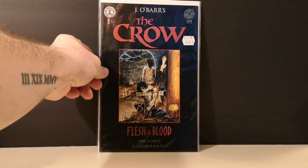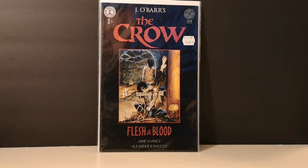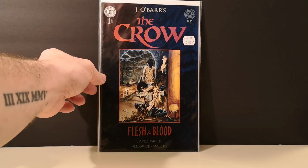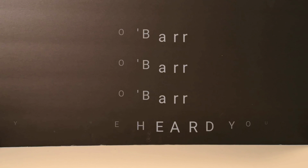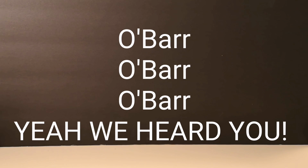Up next, harkening back to my gothic, grungy teenage years, O'Barr's The Crow. This is a limited series, 1 of 3. I only have the first issue here. Flesh and Blood. And original art by O'Barr on the cover there. O'Barr is the original creator, James O'Barr, I believe his name is. Not 100% positive.